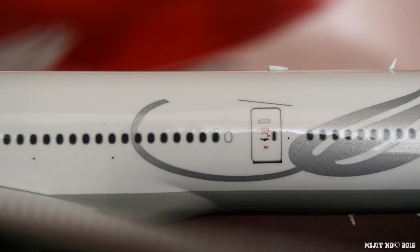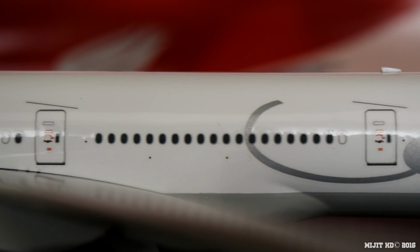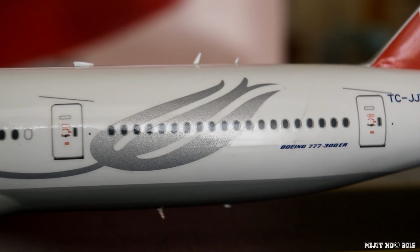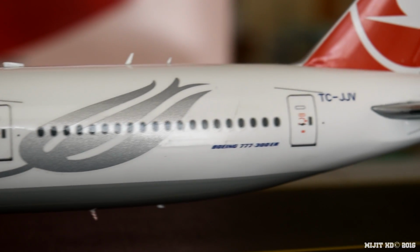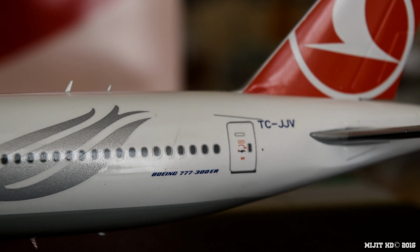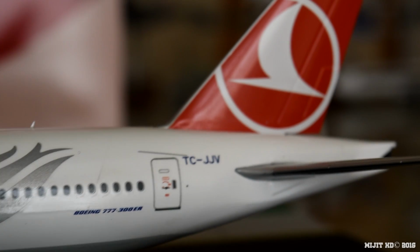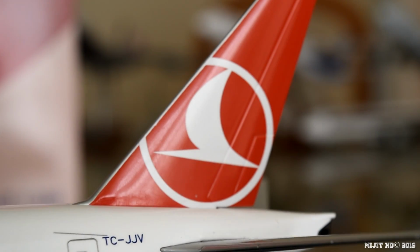Alright, so coming along the leading edge of the wing to the wingtip, and we've got the red navigation light with the strobe light on the trailing edge of the point. Back onto the fuselage, we have the grey tulip, Boeing 777-300ER, registration number TC-JJV, or Tango Charlie Juliet Juliet Victor, and then the Turkish Airlines logo on the tail.